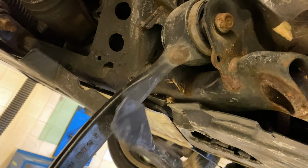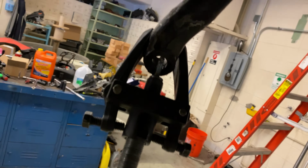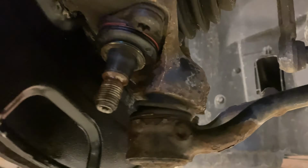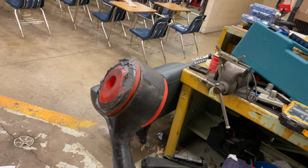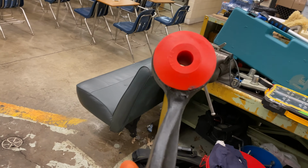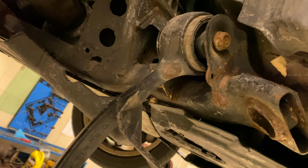Next step is replacing this bushing that was completely messed up. So I use this puller to pop it off the ball joint. These ball joints last pretty well. So, all we're gonna do is install this new arm with the polyurethane bushing on it. And that way you don't have to worry about the stock bushings always giving out, which is a common issue with these cars, as you can tell. I put brand new ones and they went out within the past few months.